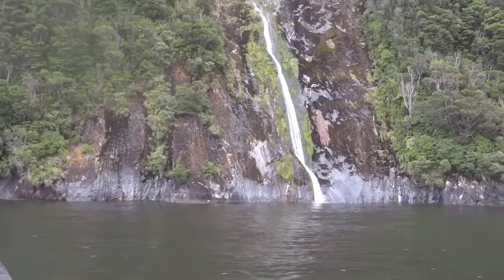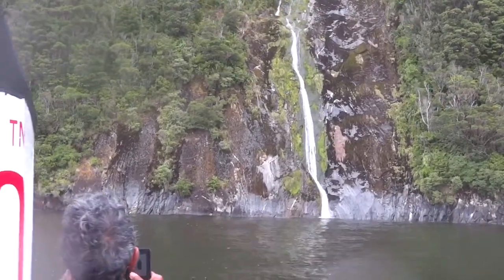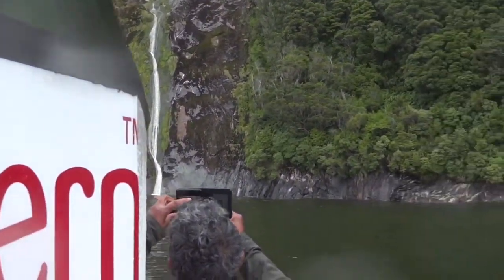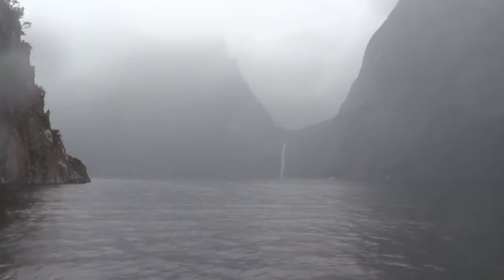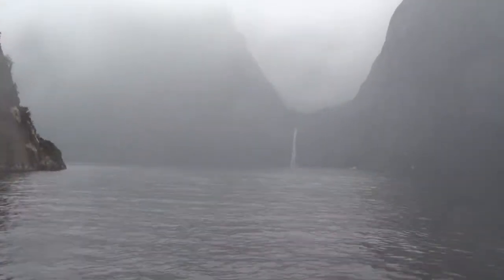Just on that hand side is a small waterfall. This is a temporary waterfall. We only get two permanent waterfalls here from the south. The first one is Bowen Falls. They're all down on the South Island. The hairy nosed wombat. They are the Milford Sound.